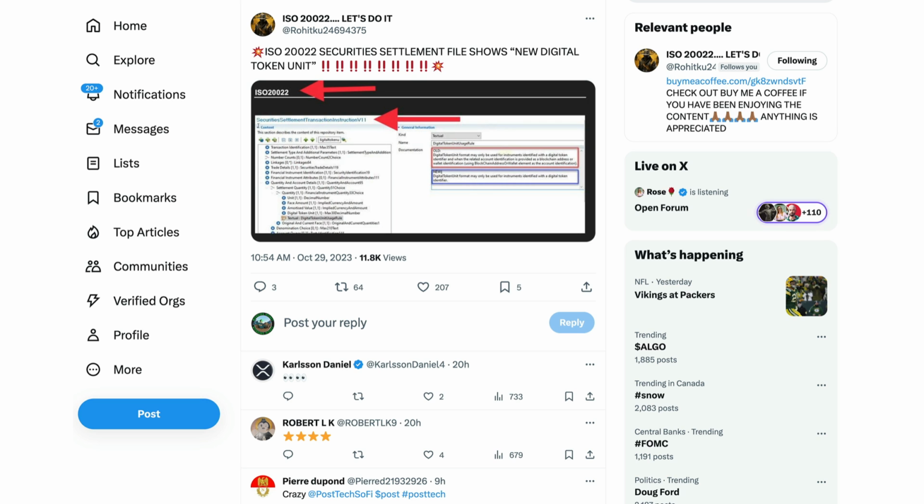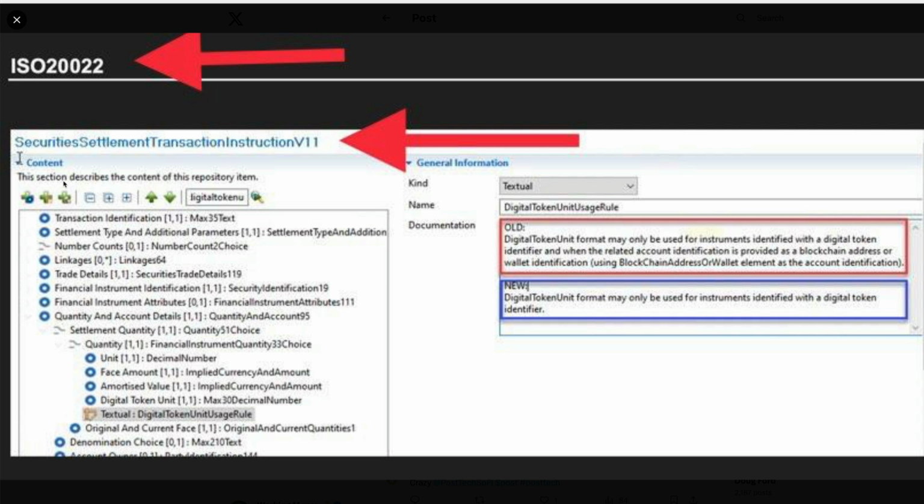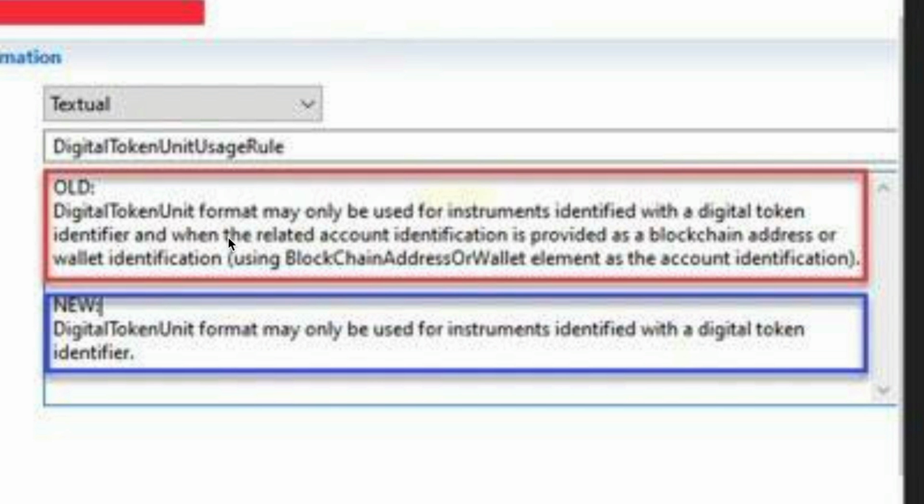But not only that, guys, I also happen to see this from ISO 20022. Let's do it. The ISO 20022 security settlement file shows the new digital token unit. So this is brand new from ISO 20022, security settled transaction instructions here. And you guys can see new token unit directly from ISO 20022. Over here, the digital token unit format may only be used for instruments identified with a digital token identifier, and when the related account identification is provided as a blockchain address or wallet identification. And then new, guys, digital token unit format may only be used for instruments identified with a digital token identifier.